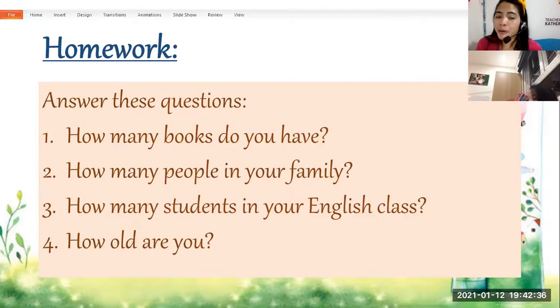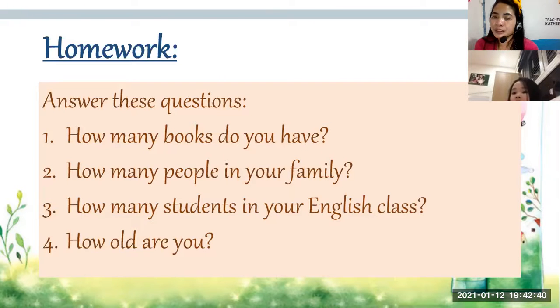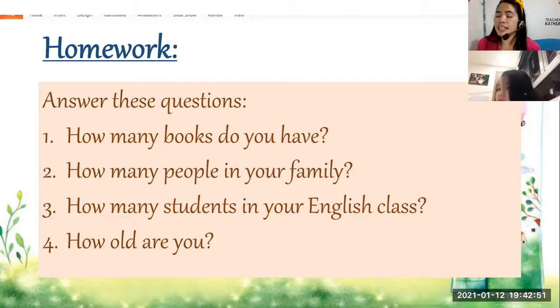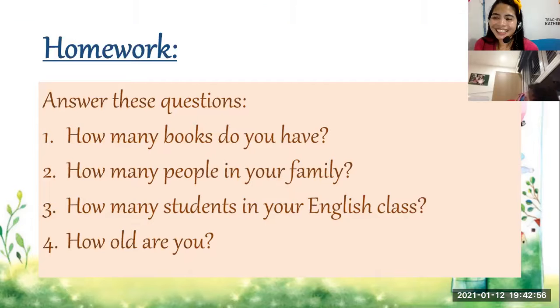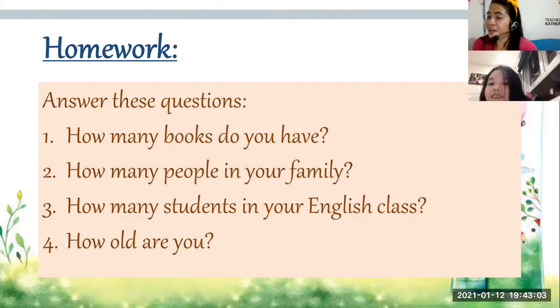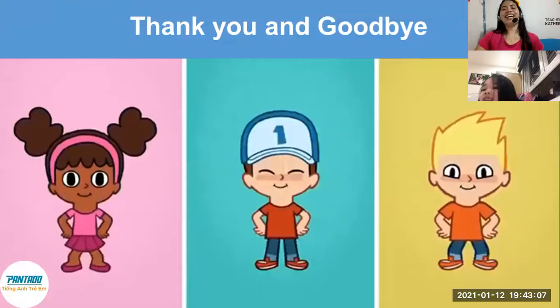How many people are in your family in total? There are five people. Oh, five people in the family. How many students are in your English class? There are 26. And now for the last question, how old are you again? I am 6 years old.